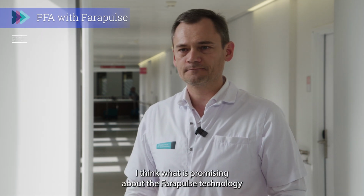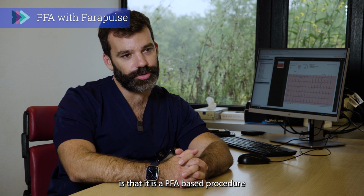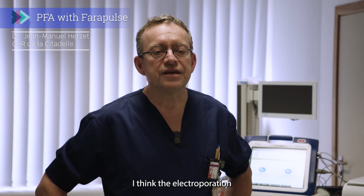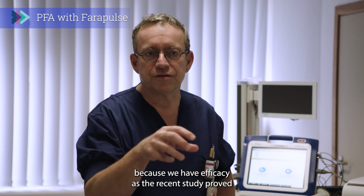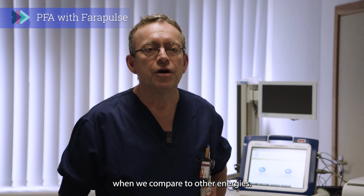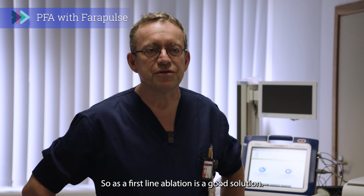It's safe and efficient. I think what is promising about the FARAPULSE technology is the fact that it's a PFA-based procedure, which will allow us to achieve persistent and long-standing PVI isolation with our patients. I think the electroporation way of ablation is of great interest because we have efficacy, as a recent study proved, and we have less complication when we compare with other energy. So I think FARAPULSE is easy to do, is reproducible, so in first-line ablation, it's a good solution.